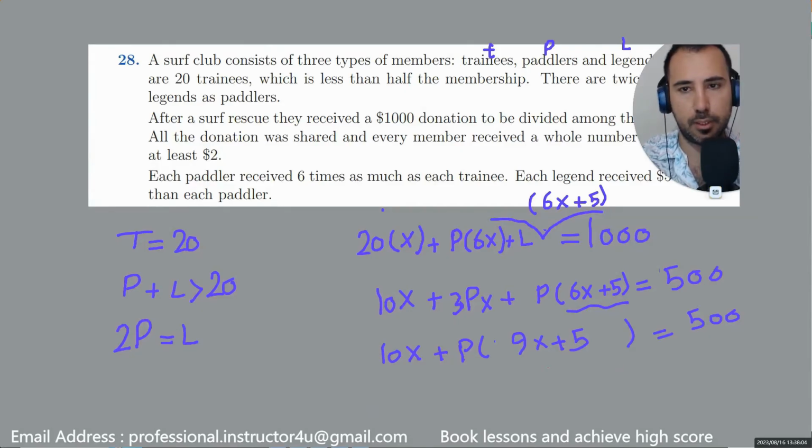You have to go with the larger number of x. So it will be x is 3. If x is 3, this would be 30 plus p times 32, is equal to 500. Will that give us an integer? It would be 470 divided by 32. No. So now what if x is 4? Then this would be 40 plus p times 41, and this would be 460 divided by 41. Again, it will not be an integer.